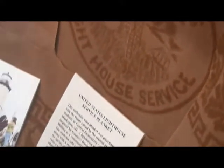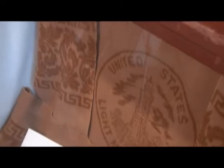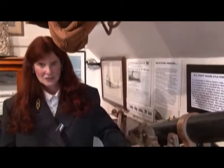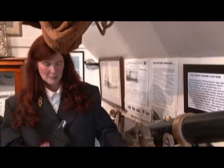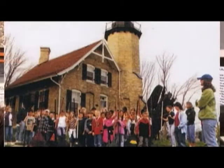This blanket has an interesting story attached to it. Years ago, we were fortunate enough to have some classrooms from Muskegon area elementary schools, Central Elementary, come to visit, and we did several educational tours for them. A couple of teachers decided to stimulate the children to do something benevolent for the lighthouse as a thank you exchange. So they did a fundraiser.